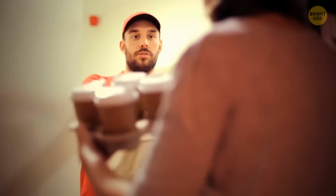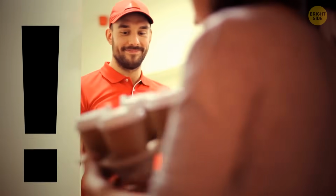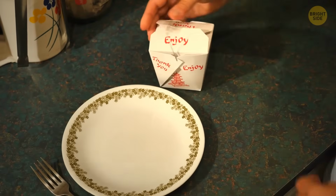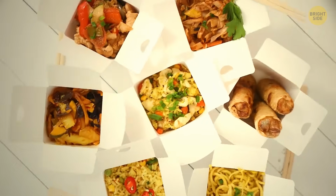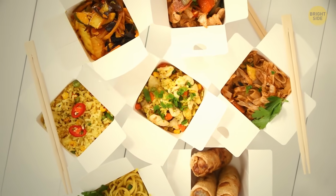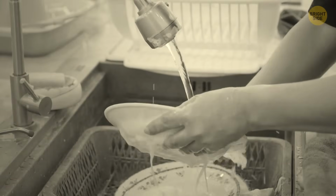It smells delicious. Wait, before you grab the plates, do this instead. Open your Chinese food container on the table. It becomes the perfect plate, and it's cardboard, which means no cleaning either.